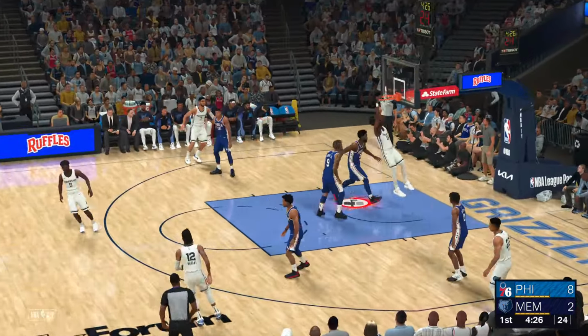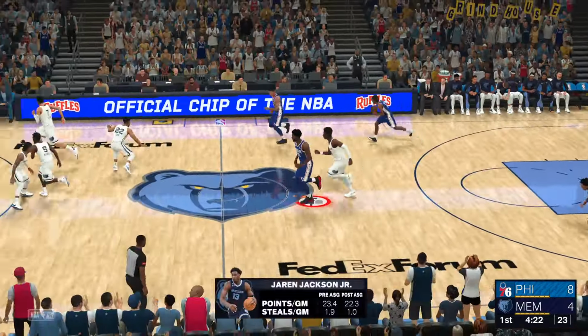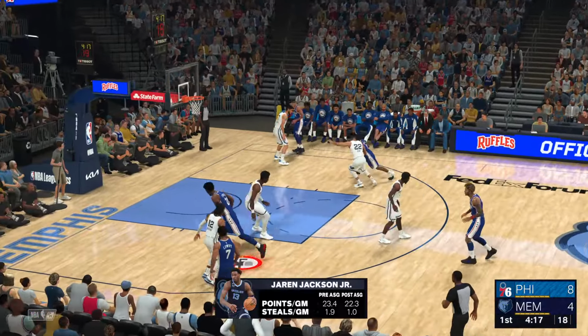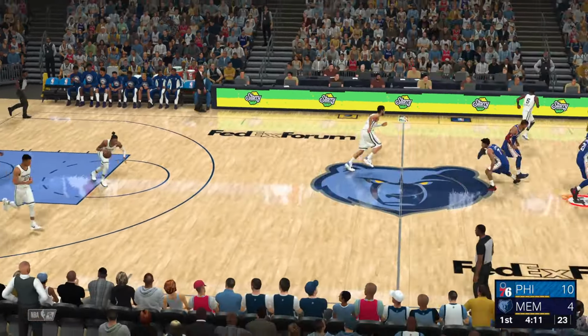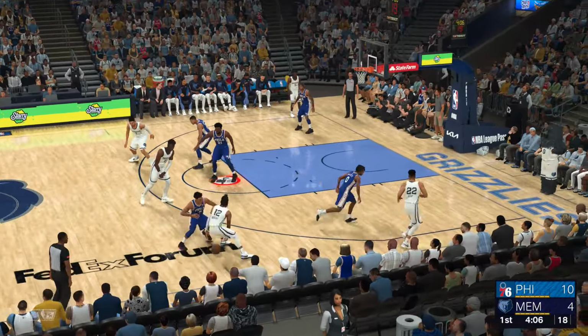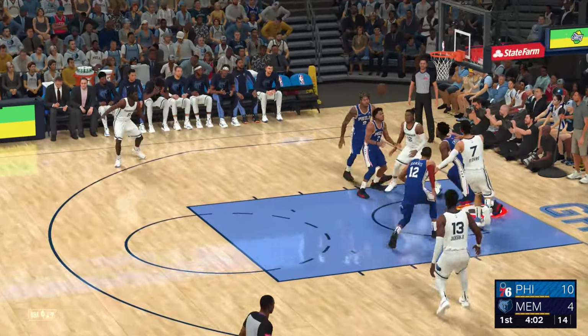There's the lob to Jackson. Takes the alley-oop pass and dunks it down. One thing that makes Jaren such a great alley-oop target is his hands, measured at an enormous 10 inches long. And that one's good, Maxey. Good way to start this game. You want to get him rolling as early as possible. And we know once he gets in the rhythm, he's a really tough guy to stop.